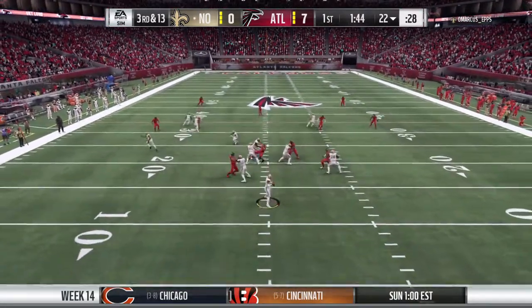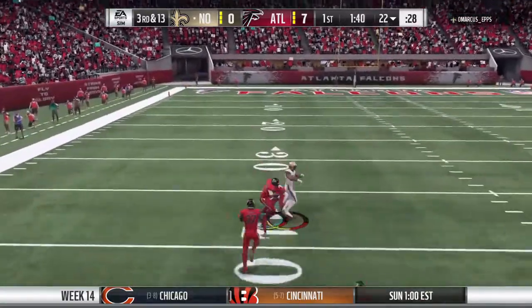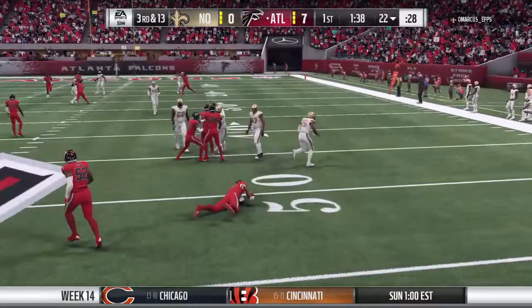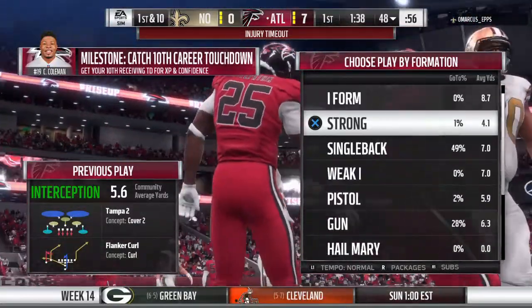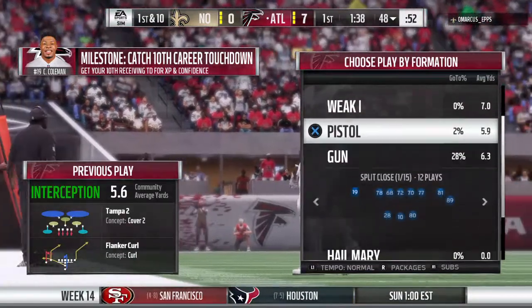On third and long, it's Mahomes. A deep ball for Dotson. Into double coverage, and it's intercepted. Picked off at the 38. And the return stops just a little bit shy of midfield at the 48-yard line. Here are the Falcons as their offense heads back onto the field.